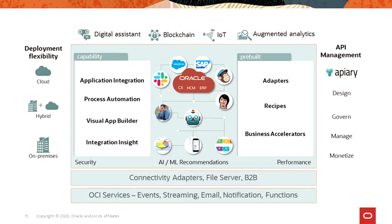We also have Integration Insight. Now, Integration Insight is not a totally new component. Folks who remember SOA Suite will remember BAM. And we did have Integration Insight within the OIC offering back in the classic days, but it's been redeveloped to be OCI native. So this has been released recently.